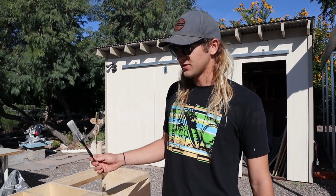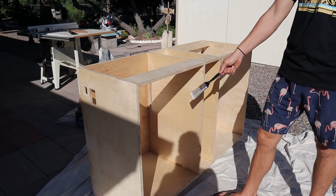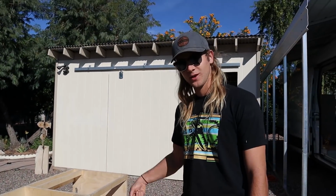Pretty sure you guys already have seen the finished kitchen cabinet, but this is going to be the refrigerator. We're going to have a slide out pantry and then the sink / under sink cabinet in there.